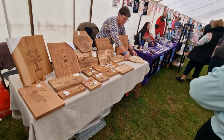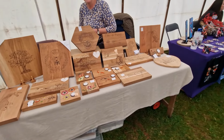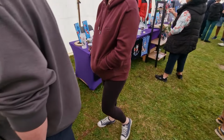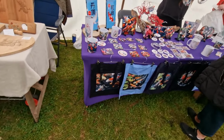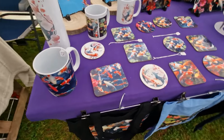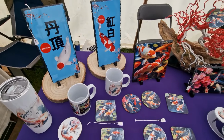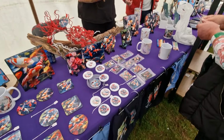So as we continue, chopping boards, are they? I would say they're probably burnt on with a soldering iron or something like that. These are nice, aren't they? So again, we've got coasters and I think they're slate. Pieces of slate, actually printed on there. So they're printed onto slate. Again, wire bonsai and so on and so forth.